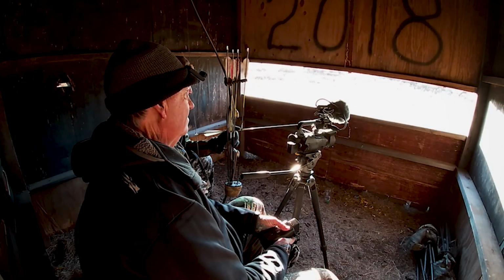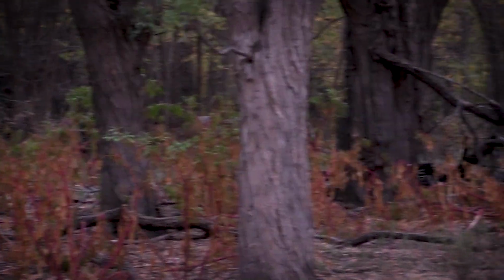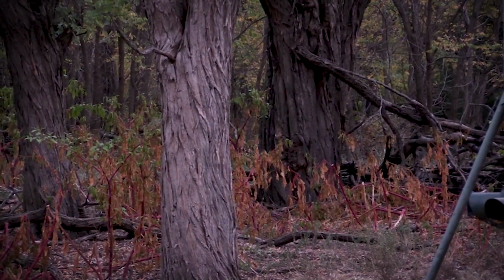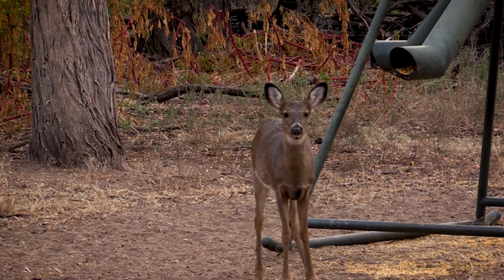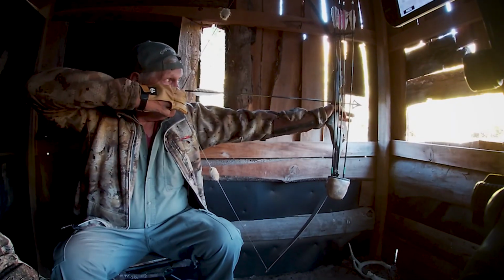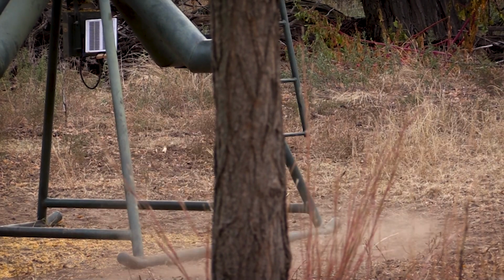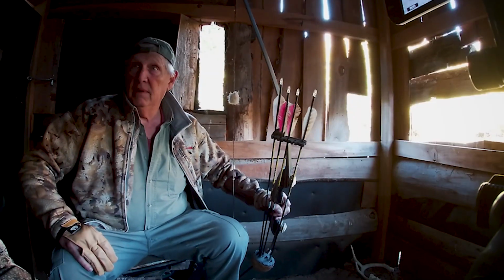There are 9.5 million people who hunt in America. And of those hunters, 3.5 million are bow hunters. And among those 3.5 million bow hunters, less than 2% are traditional archers. But why is it that there are so few traditional archers among all of these deer hunters?